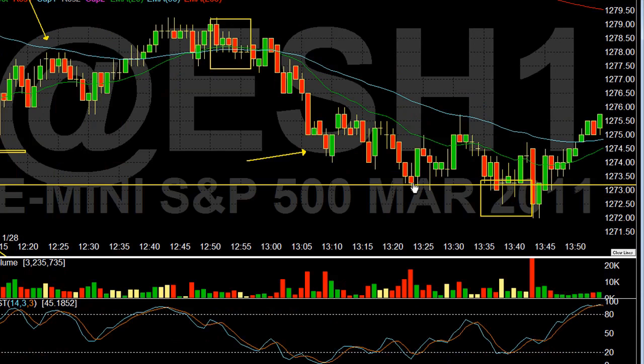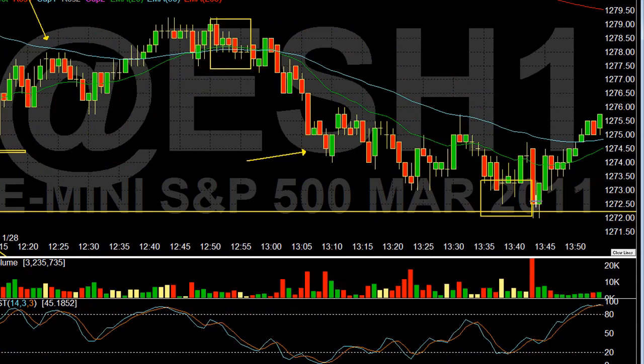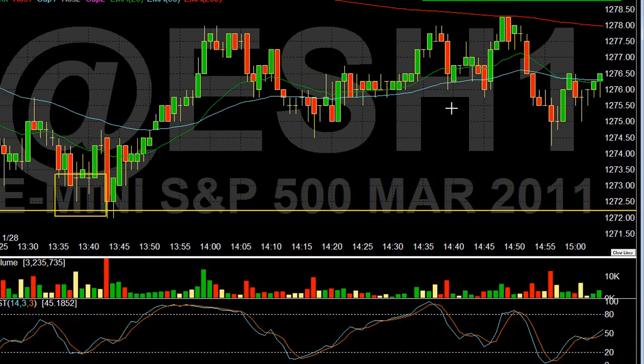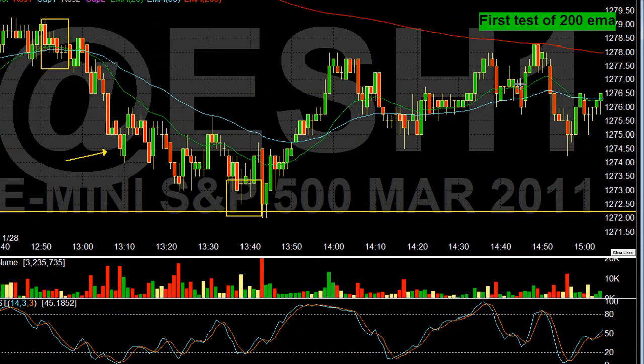And then we finally bounced back down. This time we actually came down to the lower candlestick. Went a little bit further, kind of flushed a little, and then bounced back up. But overall, this whole double bottom actually held up really well. And we pushed up against the 200-period moving average. And at this point, this was the first test of the 200-period moving average. And again, it's another opportunity to short.